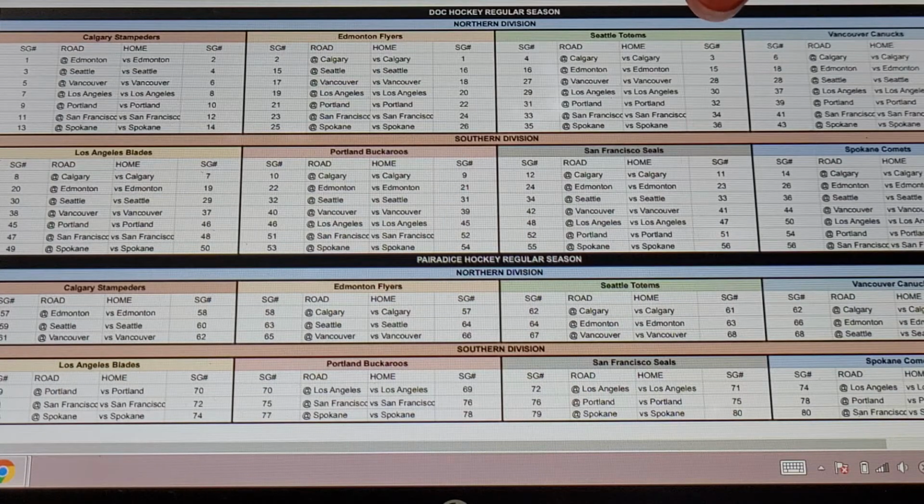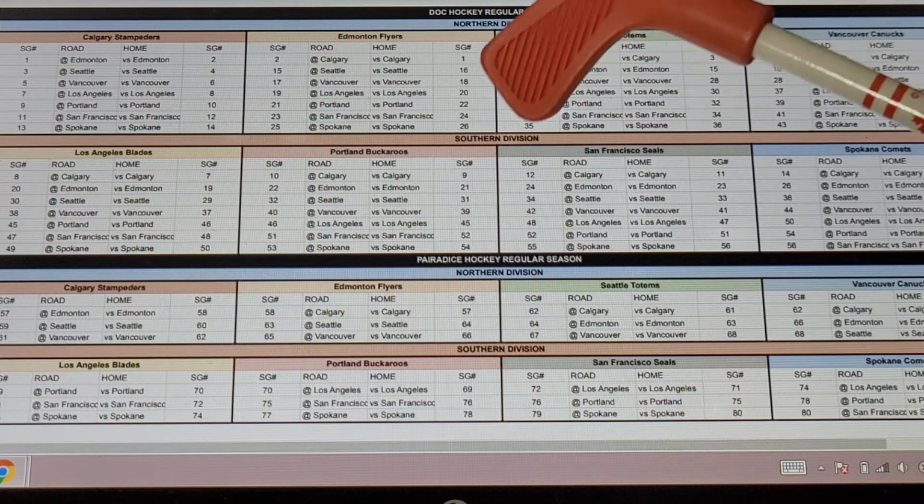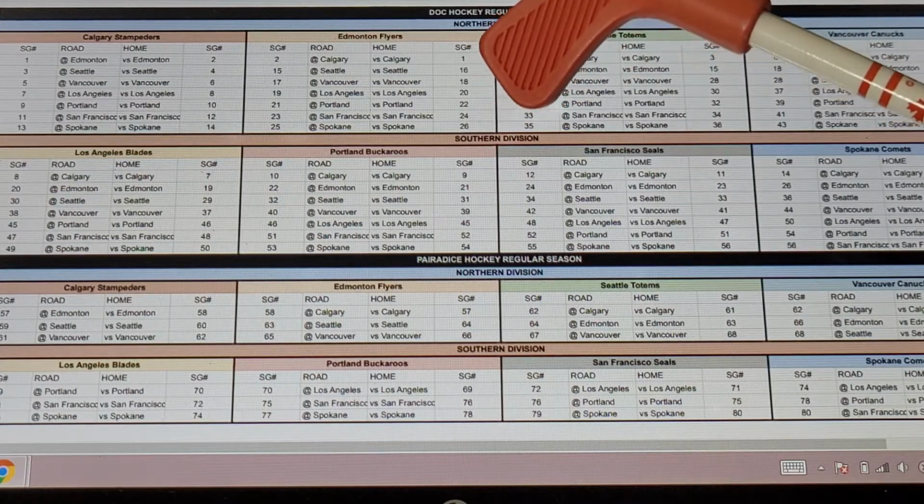So I look here in 33. Of course, I should have chosen 32 because I'm looking right at 32. Now I have to find 33. That's just my luck, of course. So 33 is going to be Seattle at San Francisco. So what I would do simply is I'm going to delete or cross out.